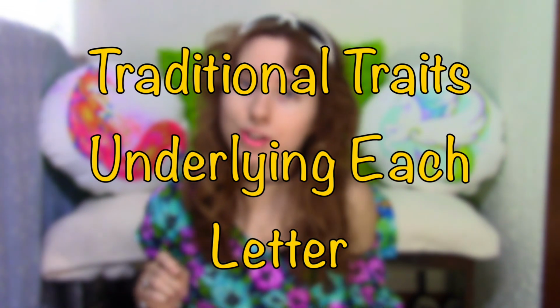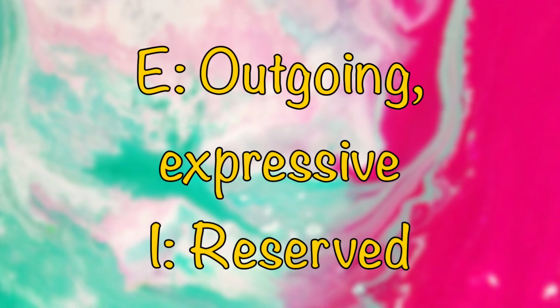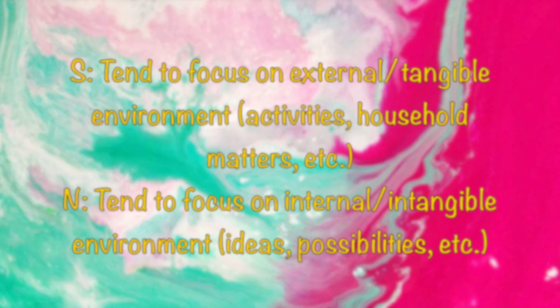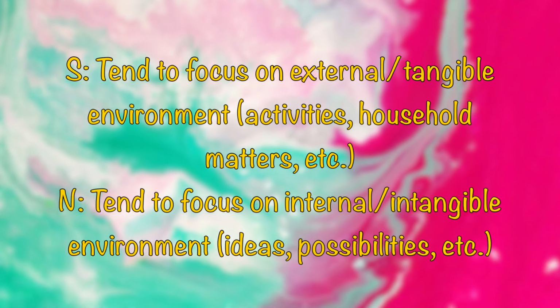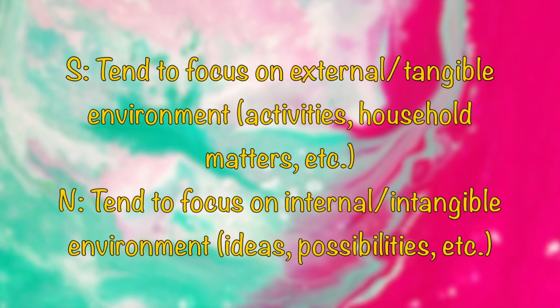Now if you're thinking, what do these terms even mean? Let's break it down. As I'll get into later, each letter actually encompasses many different but related traits. But for right now, I'll introduce the one trait historically associated with each letter. The extroversion-introversion spectrum in the Myers-Briggs traditionally measures your sociability trait, with extroverts being generally outgoing and expressive around others, and introverts being generally more reserved. The sensing and intuitive spectrum indicates the focus of your thoughts and communication, with sensors focusing on the external, tangible environment, and intuitives preferring to focus on the internal and intangible, like ideas, concepts, and theories.